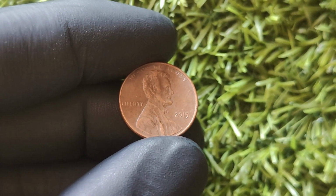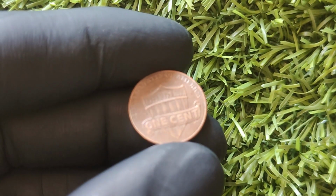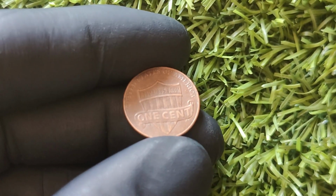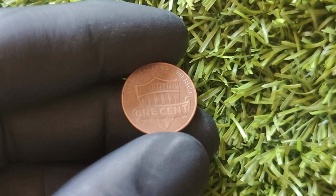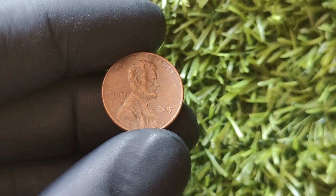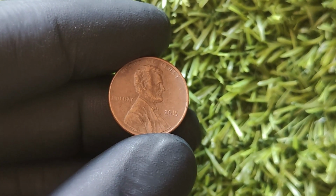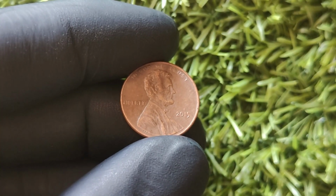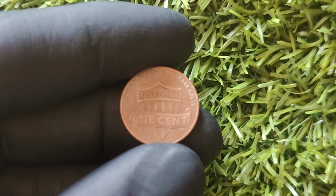Now, before you go flipping through your change jar, here's what to look for. First, check the date. It must be 2015. Second, look just below the year. If there's no mint mark, that's your first green flag, but here's the real test. Hold the coin in your hand. If it feels lighter or heavier than normal, you might be onto something. Look at the color. If it appears silver instead of the usual copper tone, or if the details on Lincoln's face look oddly struck, that could signal a minting error. Use a simple coin scale. A standard penny from 2015 should weigh around 2.5 grams. If yours weighs more or less, that could be a major clue.